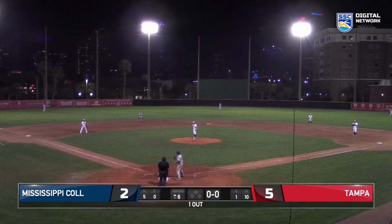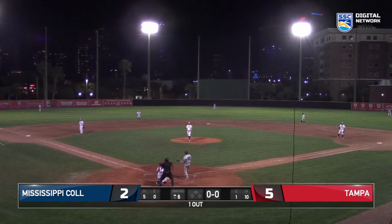Brings Crivassi to the plate. If Ross can make this a quick inning, wouldn't be shocked if you saw him in the top of the 7th. Foul back.